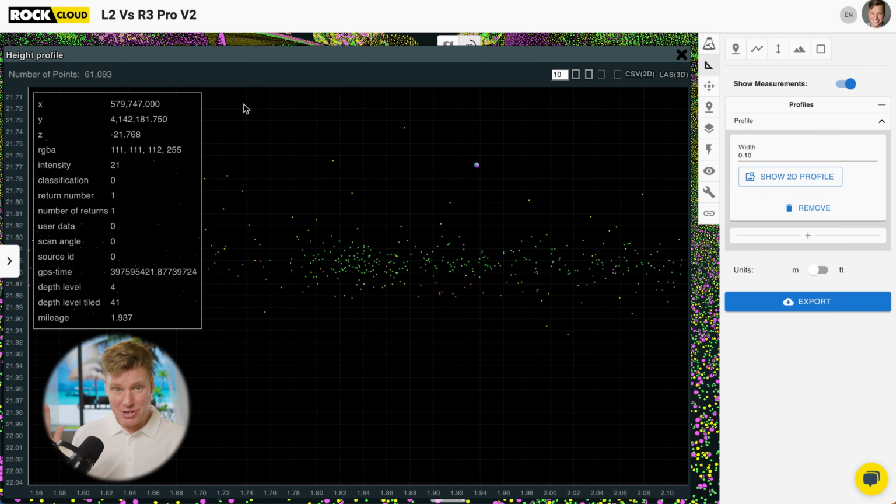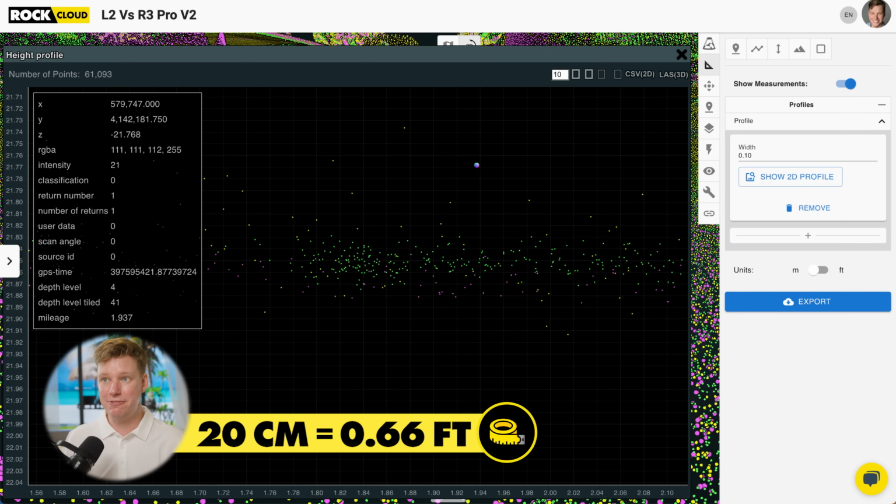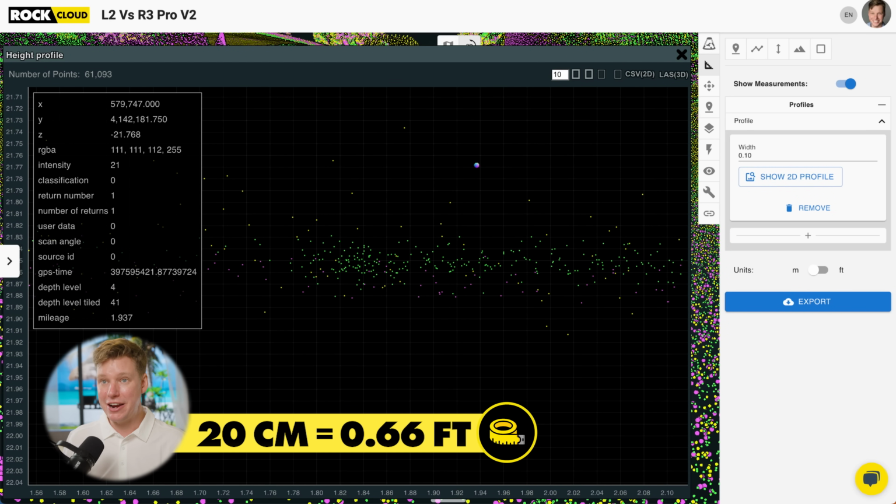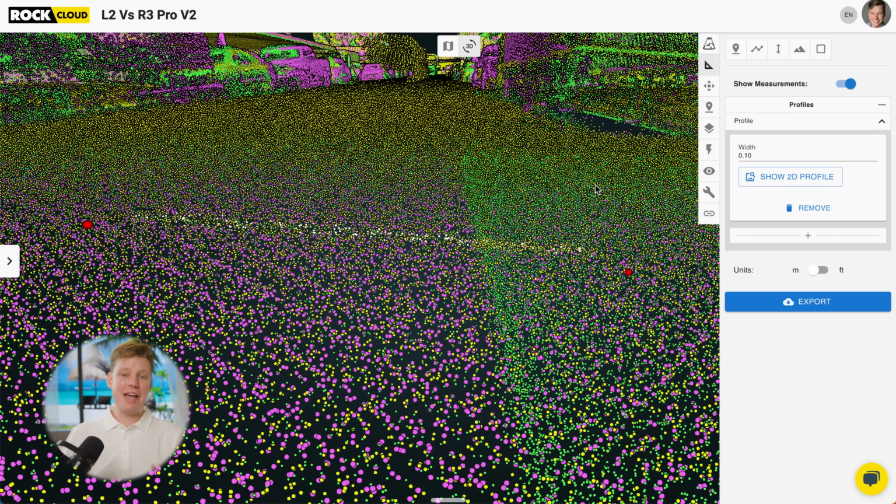So I went ahead and measured around this data set a bit, and at the 120 meters I found quite a significant portion at this 20 centimeter fuzz thickness. And so that 20 centimeters is about 0.65 feet. Very interesting. But you might be asking yourself, hey, why don't you use the optimize and smoothing?